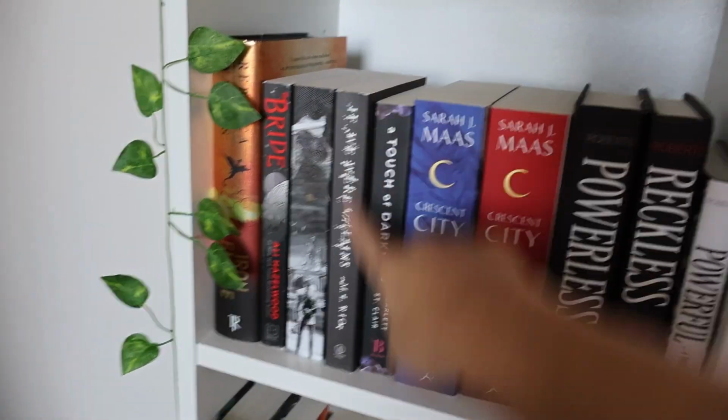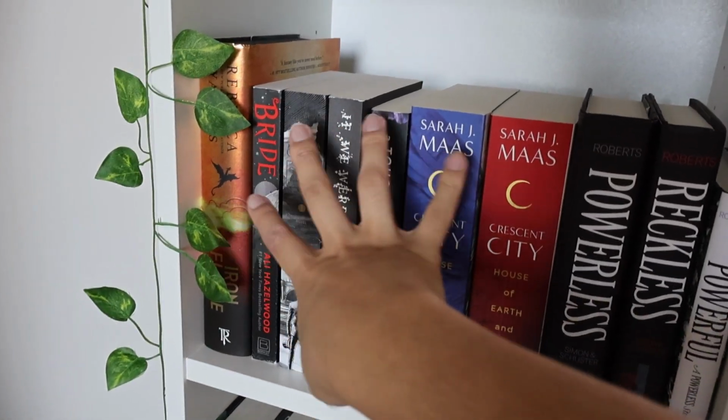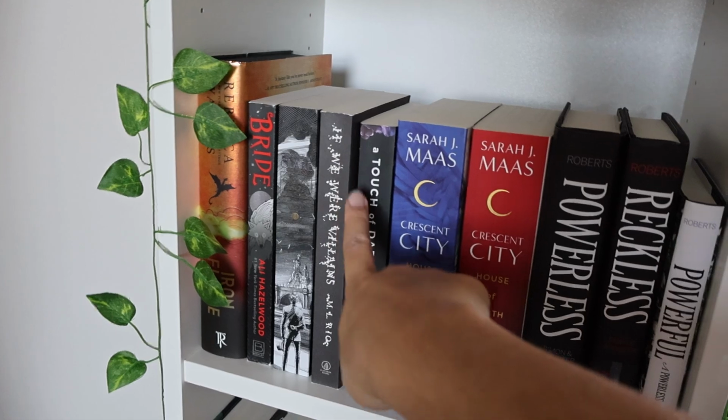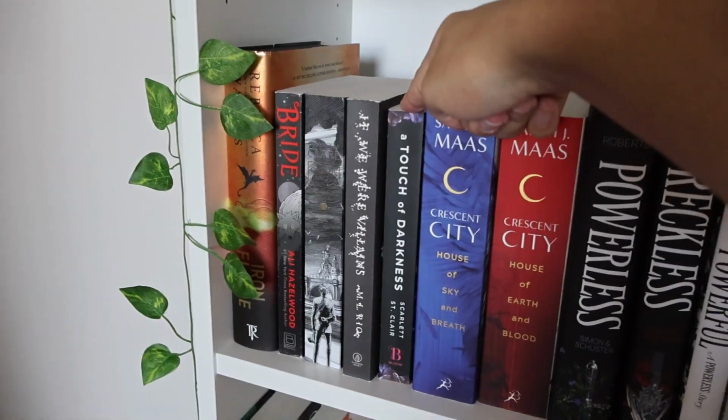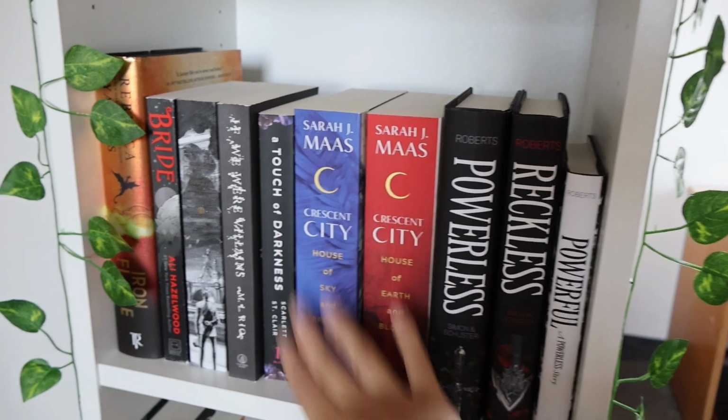Well, actually, okay, wait. This one isn't even fantasy. This one is contemporary, technically, but I feel like it belonged here. The vibes are here, so we're just gonna pretend that this one is fantasy. A Touch of Darkness. These are two more Sarah J Maas books. This is from the Crescent City series, books 1 and 2.